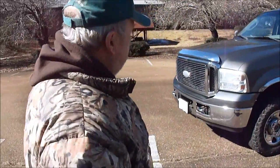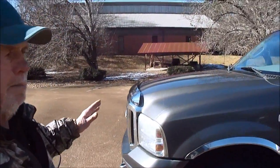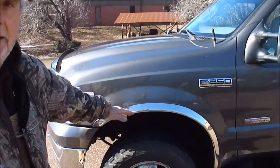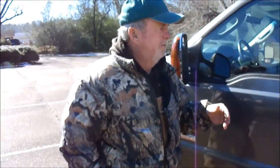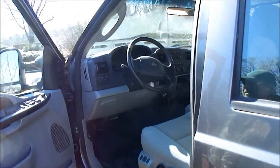An '06, here it sits, good set of tires on it, matching tires, not beat up, pecked up and all that. The glass is perfect. It's got a new windshield in it. You can look here and see that there's no rust issues or any of that. We have to say that because all of our customers come from the Midwest and all that. But look at here, what a neat truck.